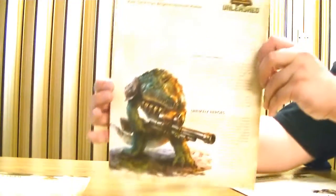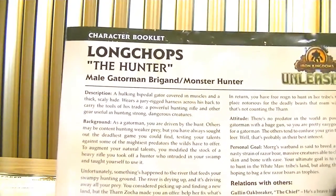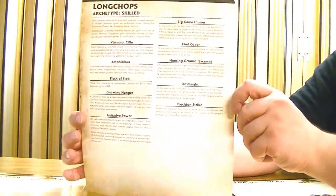Next up, we have Long Chops, the Hunter, the male Gatorman brigand / monster hunter. I know everyone's been looking forward to this guy. And his archetype is Skilled. He's going to be the one who takes care of ranged combat. Although if he gets into melee combat, I don't think he has to worry too much.